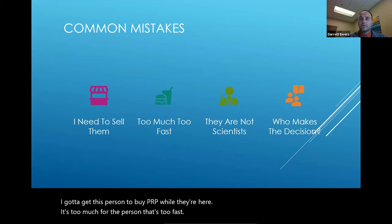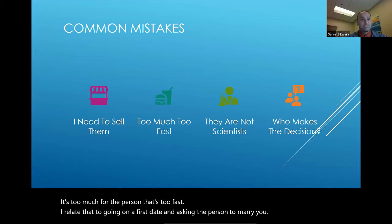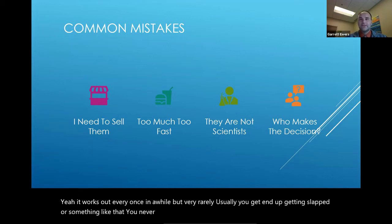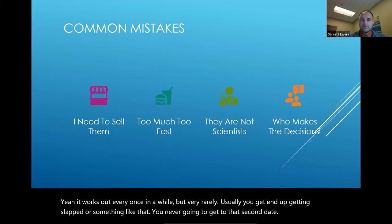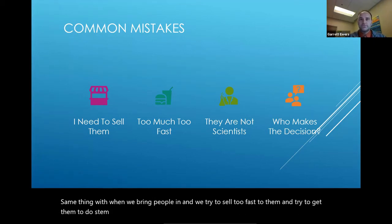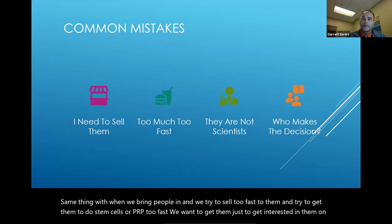I relate that to going on a first date and asking the person to marry you. Yeah, it works out every once in a while, but very rarely. Usually you end up getting slapped or something like that. You're never going to get to that second date. Well, same thing with when we bring people in and we try to sell too fast to them and try to get them to do stem cells or PRP too fast. We want to get them just to get interested in them on the first one. So we got to hold back.